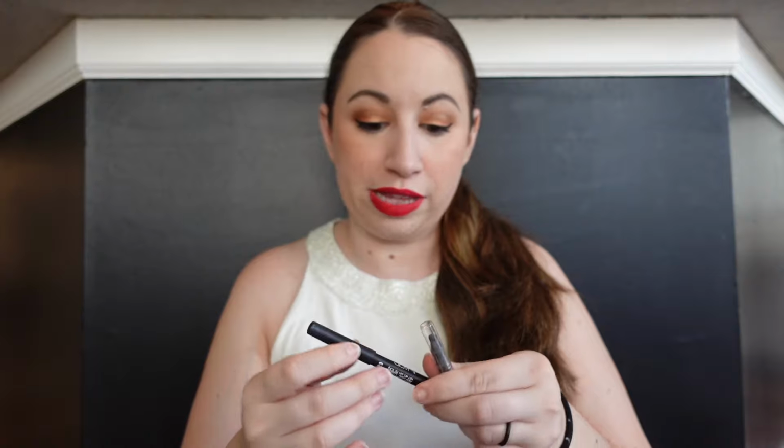Eyeliners. So in February, I did get 1 new eyeliner and I had to declutter 2. Again, this is another category I really want to go through because I only found out these were dried up because I tried to use them. And this is the NARS Larger Than Life eyeliner and the Julep eyeliner. Both these were completely dried up when I tried to use them, so they had to be decluttered.